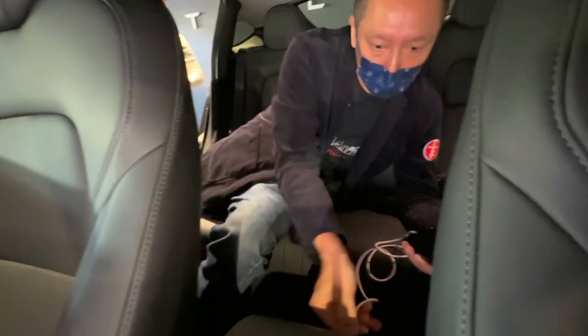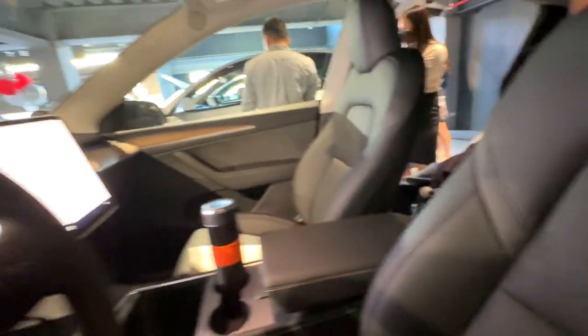Home is a USB bar. Home is a USB. No? Type C. Oh, yeah. Okay. I think the USB, the other one. Oh, that's, yeah. Let me see, because this is different. This is different.